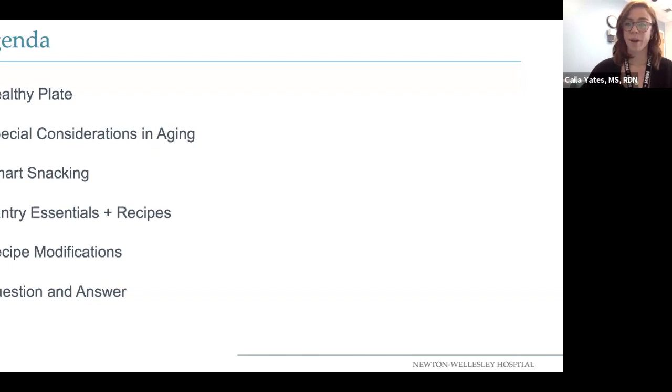And we'll also talk about some recipe modifications to make these recipes as heart healthy as possible and take into account healthy fats, proteins, things like that, just to optimize the nutrition of every recipe that you look at. There are some really easy swaps that you can make just to make those recipes suit your needs a little bit more. And then of course, at the end, we will go through some question and answers.